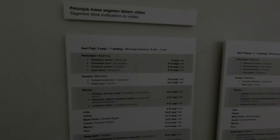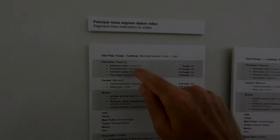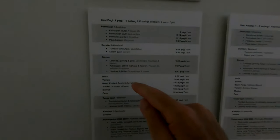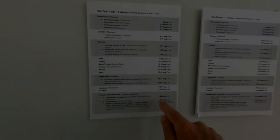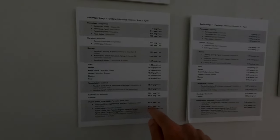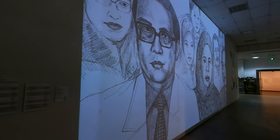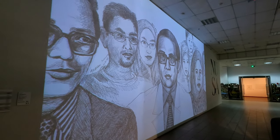And they have it scheduled throughout the day. So at 9 o'clock in the morning, it starts with ocean life, sea surface, coastline, mangrove, and then throughout the entire day, a segment on Borneo, a segment on India, and then a whole bunch of people. And right now at 11:37, we're in the random portraits section, which will run until 12:57. So that's crazy. So these random portraits are just going to go on for a long, long time.